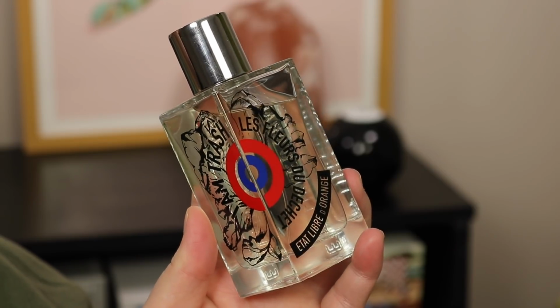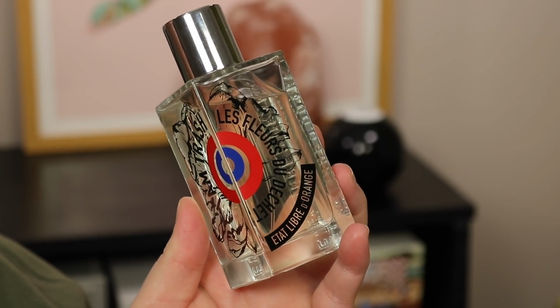But the one I picked out for this month is I Am Trash by Etat Libre d'Orange. I'm sorry if that hurt your ears. I really tried. This is one I've been sampling for a while. I actually bought a huge sampler from this brand and I've smelled a lot of their stuff. So it was all my friends, we got together and I made us all smell them. And this brand does some kind of funky, kind of fun fragrances. They're kind of playful in how they do it.